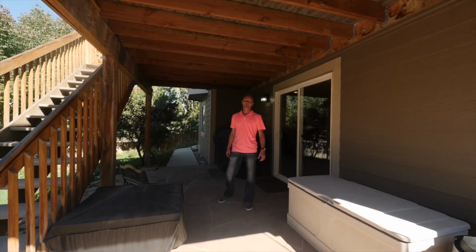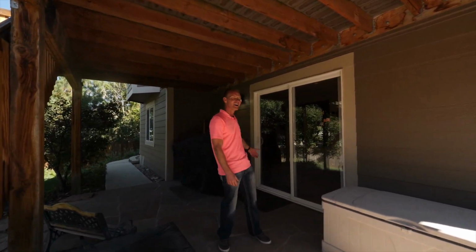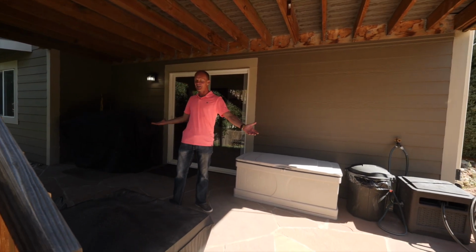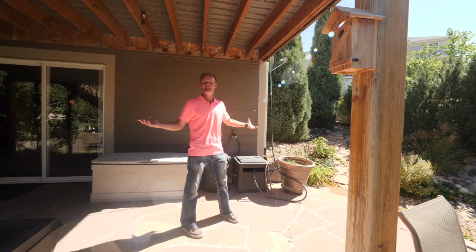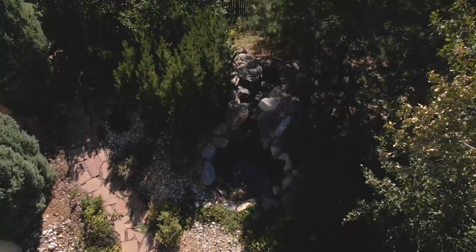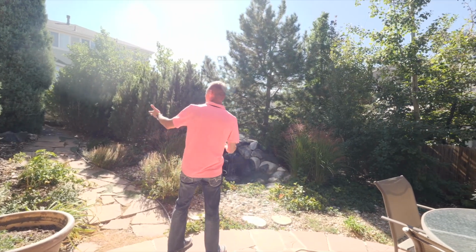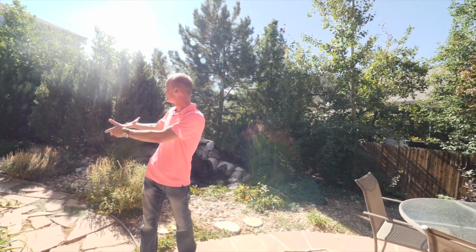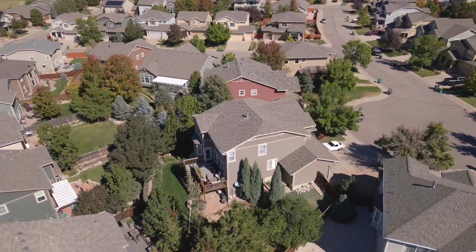And if you do not want to hang out on the large deck above, you can walk out your walkout basement onto this large flagstone patio and take in the privacy of the backyard and sit and enjoy this water feature. And again, this large lot here, as we're on a cul-de-sac, you can see there's plenty of space around here to do whatever you would like.